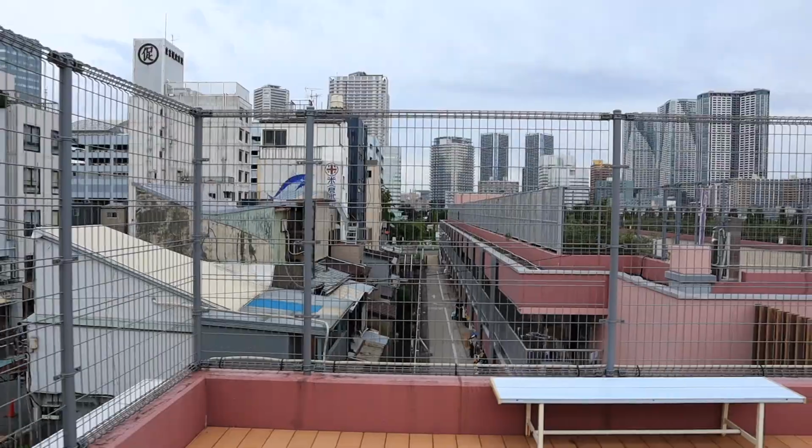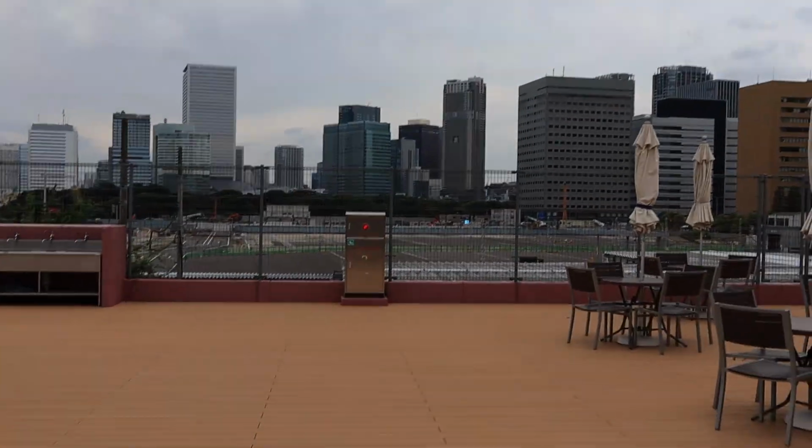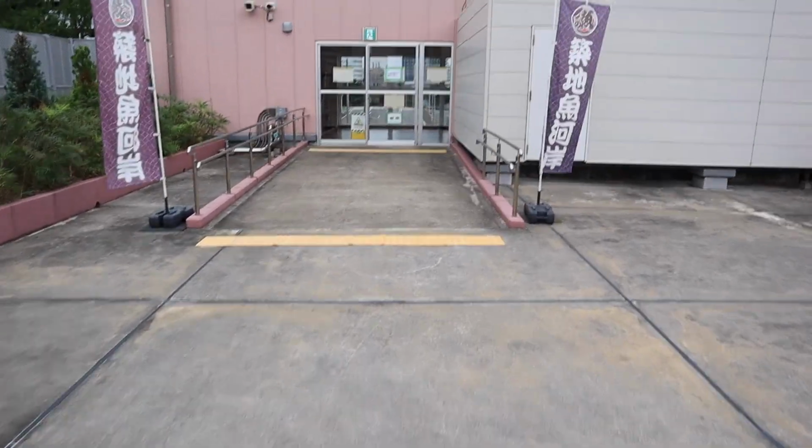Tsukiji market closes at 3 o'clock, so a lot of the restaurants and stores are all closed now. I hope I'm not stuck on this patio by myself. It's a nice view, very nice view, but I'm trying to go home. Hey, look at this view, guys. You have got to see this. Look, look, look. Wait, there's more. You see more? Look at these buildings. Okay, so let's hope that these doors open.